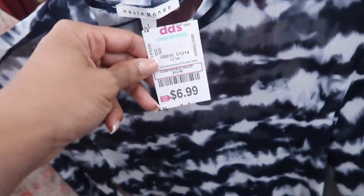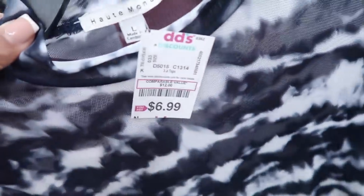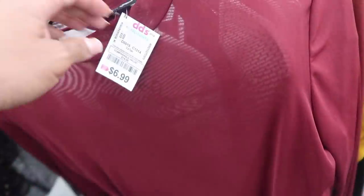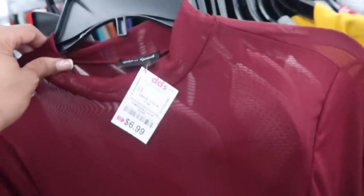Ooh, this is so cute. It's one of those mesh shirts. So cute. Dee Dee's is the truth. Here's a maroon one. These are cute for the wintertime before it gets too cold. Wear a cute bralette underneath it with a biker jacket. So cute.